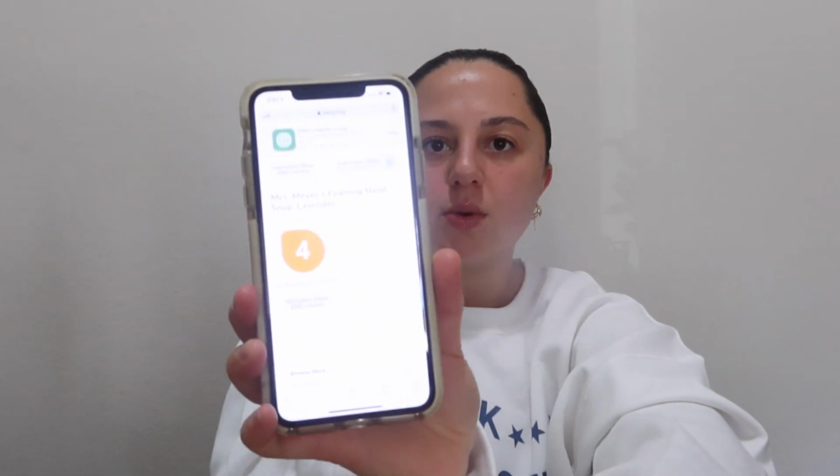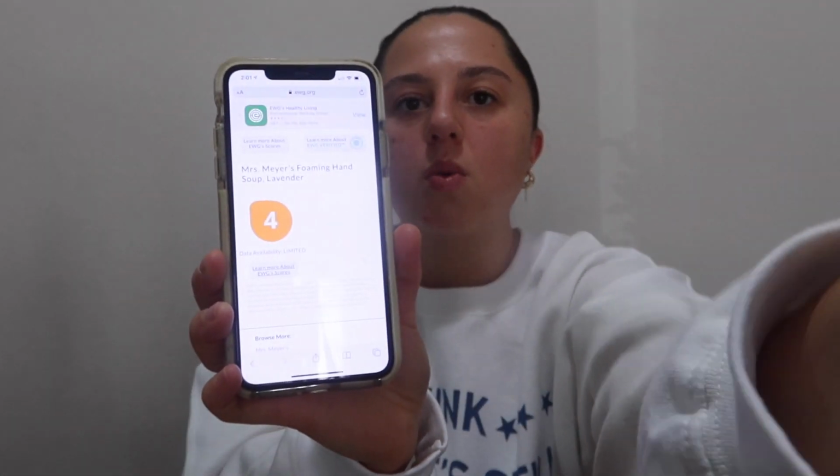The EWG will just show you what it's rated. So let's go to, I'll search mine, Dr. Brunner's. Another thing is, if you can ever go fragrance free, it's always a better option. Some things will be way better fragrance free, but depending on what the scent is, some of these can be touchy.